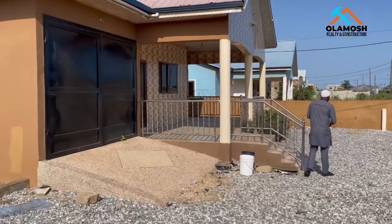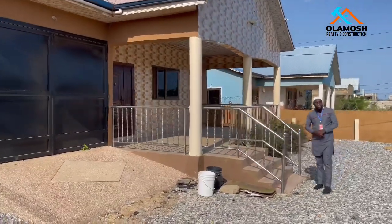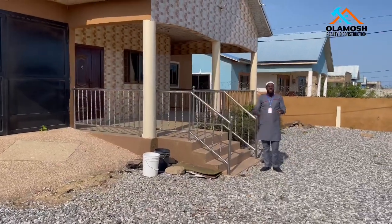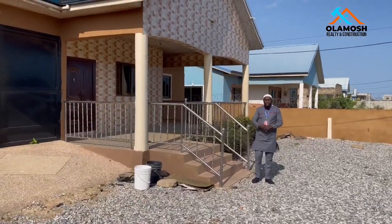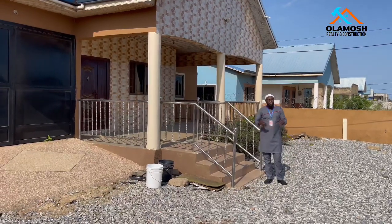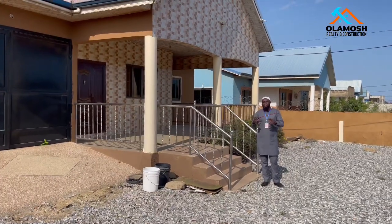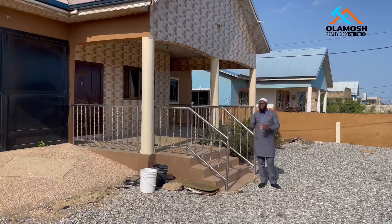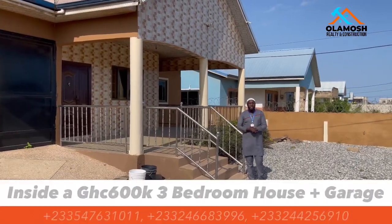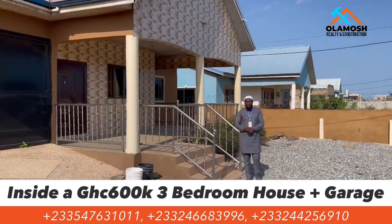Okay, so that's all I can say about the compound, the exterior part of this three bedroom house. So we'll be going in to check the living room, the dining space, how big and spacious the kitchen is. We check the master bedroom, the visitor's toilet, the toilet and bedroom. Each of the rooms are all en suite. So this is a very great offer that, as you are seeing this right now, you can easily click on it to make a lot for yourself. So let's go in and see what we have for you.